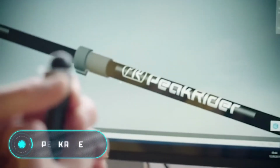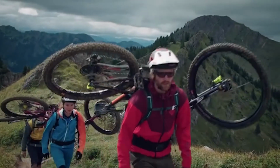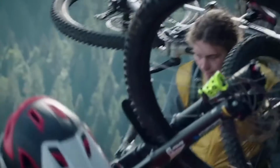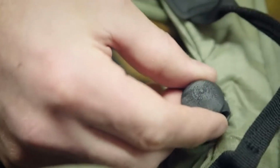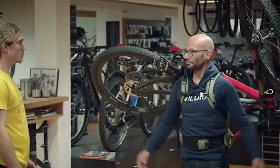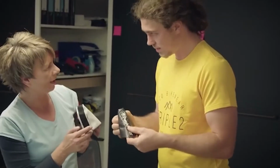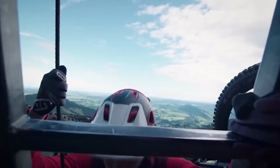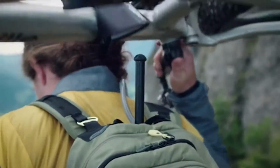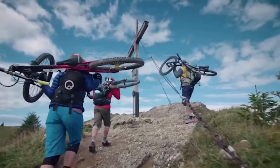PeakRider. This device is a system for transporting bicycles. It'll help you to carry your favorite vehicle in any extreme condition. With the help of a strong belt, the bike frame is attached to the top of the backpack, making the structure sufficiently stable and safe. The flexibility of the strap allows you to turn and tilt your bike in all directions, so you have the opportunity to overcome obstacles along the way. It is important to mention that because of the special support plate, which is also included in the kit, the bike will not press on your shoulders, and the weight of the vehicle will be distributed evenly over your body. The price of this system starts at $65.